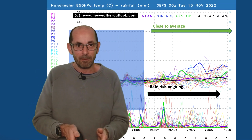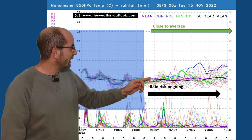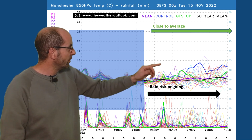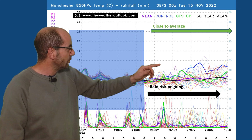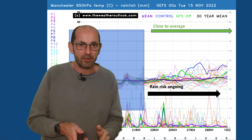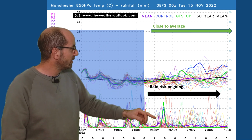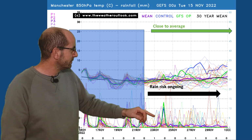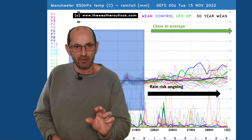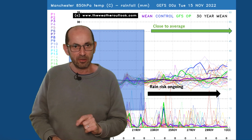Going up to Manchester to see what's going on in the northwest. A similar air temperature profile to London, a few runs there later on going for very mild or warm air returning, but they are still in a minority. The rainfall spikes across the bottom suggest there's an ongoing risk of wet conditions, perhaps towards the end, perhaps it's starting to turn dry, but the signal here is much less clear than it was on the London chart.